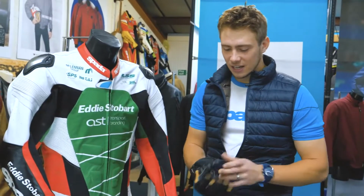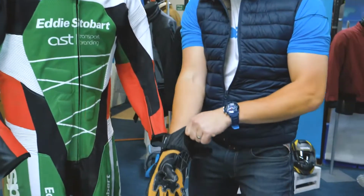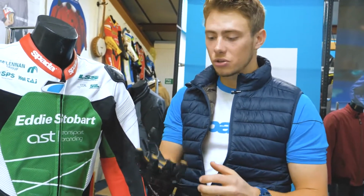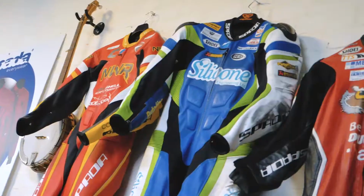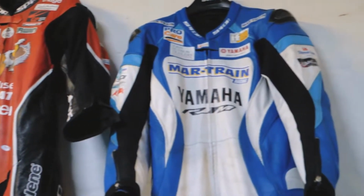Gloves? It's funny, because we tried a couple of different pairs of gloves, and the Sparta Predator glove was definitely by far my favourite. Again, just really soft and supple when I put it on, and protection in all the right places. Good grip from the handlebars and good feedback, so it's a pleasure to wear really. A good kit makes you feel good and ultimately ride fast.